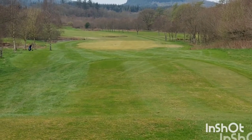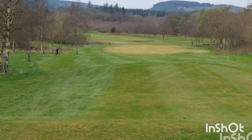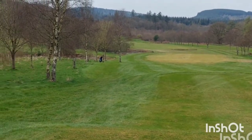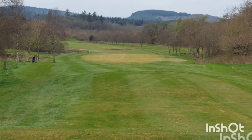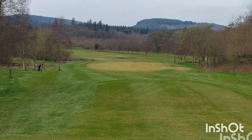13th, 417 yards, big long one. Stroke index 1. On the left hand side down the fairway, you've got that pond there. That's back on the left hand side to the 12th green. And you're coming down here, I think it's going to dogleg. But it's quite a tight fairway.